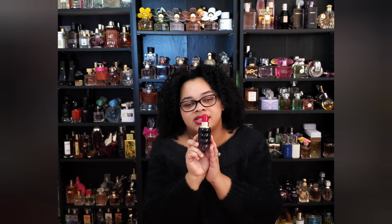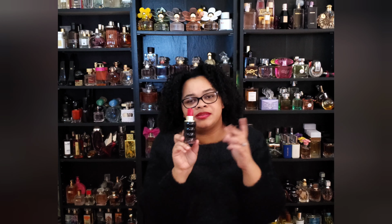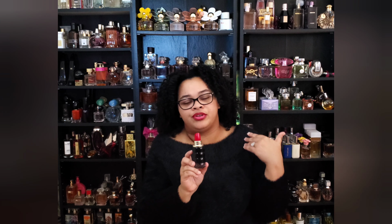Last but not least is another shelf sitter. Not unlike Hane from Hane Marie, this is Yes I Am by Cacharel. I don't even remember when I purchased this. It has been in my collection for a little minute though. Maybe I hauled this around the same time as Hane. I smelled it. I thought it was pretty. I put it on the shelf.